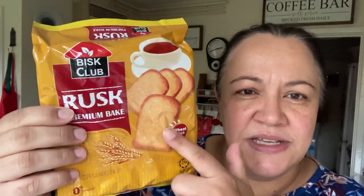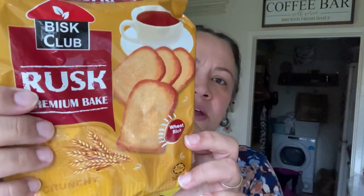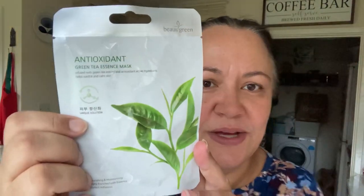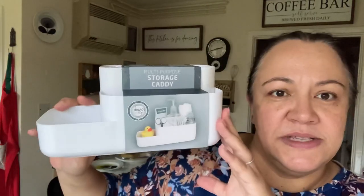It was only three things. The first thing was this rusks, these like toasted bread things. Alex likes these and I thought, oh, never seen them in there. So I got a packet of those. I also picked up one of these masks. This is an antioxidant green tea essence mask. I thought that looked quite good. And finally, the thing that I really thought was quite good was this multi-purpose storage caddy.